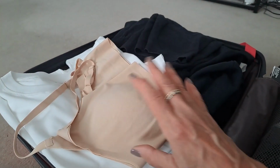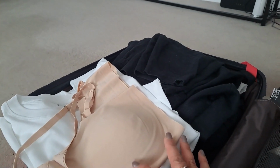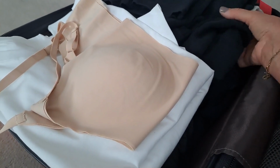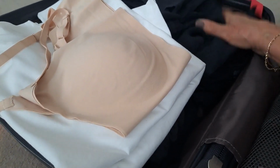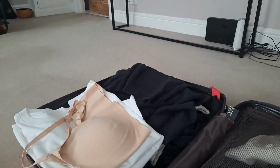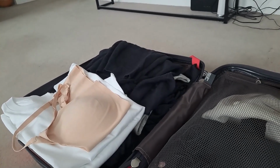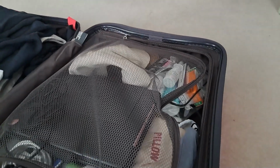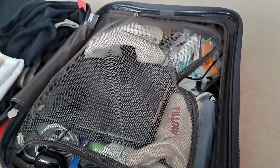Got one of my new bras, which I absolutely love, from Uniqlo. And what else have we got in there? Oh yeah, that's just underwear under there. So that's it really. It's just t-shirts, linen trousers, plissé trousers and top, and other bits and bobs. So that should see me through. And then what I'm going to do, there's my jacket, my sunglasses.